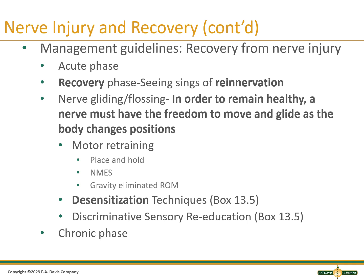We're going to implement motor retraining techniques, so we'll use place and hold to whatever muscle has been affected. We'll put it in a shortened position passively for the patient, and then we'll have the patient isometrically try to hold it in that position. So the only thing they're trying to maintain against is potentially the force of gravity if they're prepared for it. If not, we'll try a gravity eliminated position and still do the place and hold. We want to minimize stresses on the nerve tissue while trying to reinnervate the musculature that has lost innervation.